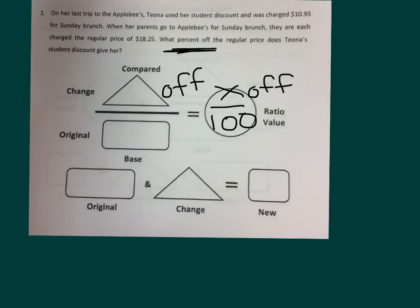Okay, so it says she used her student discount, was charged $10.95, but when her parents go, they are each charged the regular price of $18.25. So $18.25 is the regular price. She's only charged $10.95. Now most people's mistake, well, they want to put the $10.95 right in that off spot, but she didn't get $10.95 off.